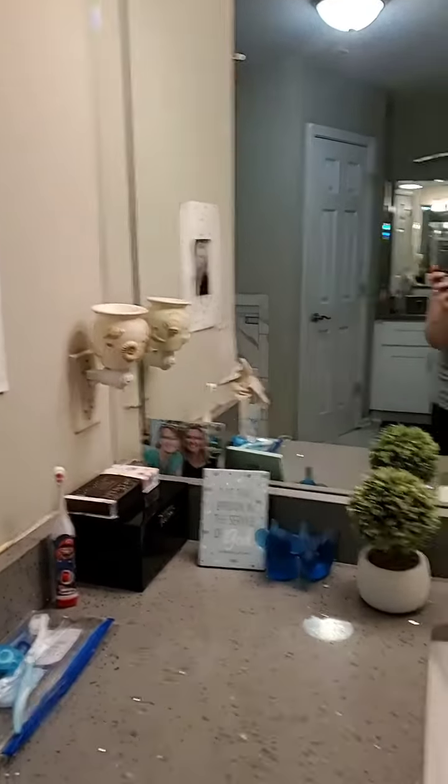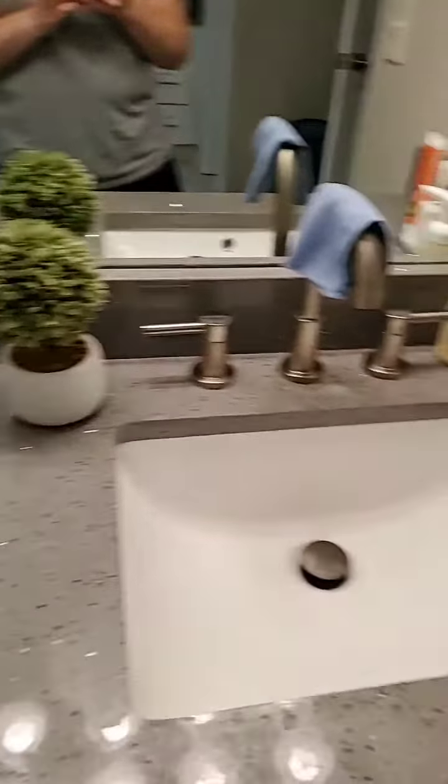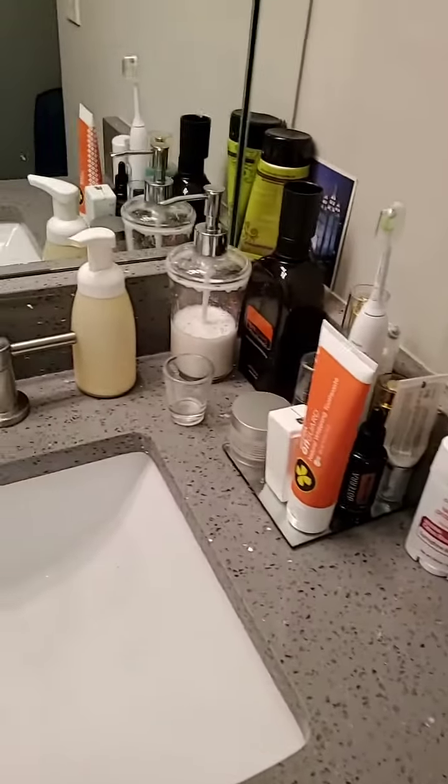Let me turn my camera around so you guys can see, and you have to apologize, my bathroom has not been cleaned yet. But I do want to show what's in here. All right, so I'm in my bathroom. This is my vanity. This is where all the magic happens to make me look halfway decent.